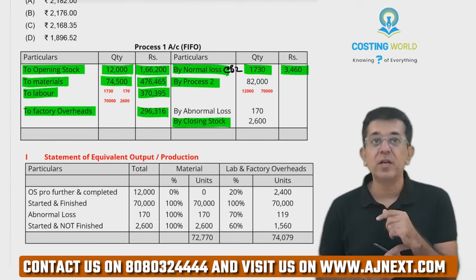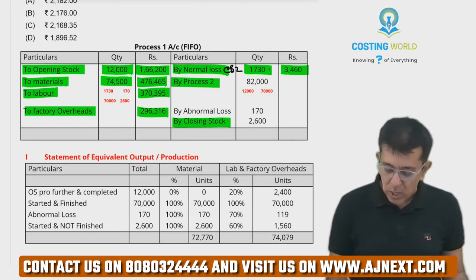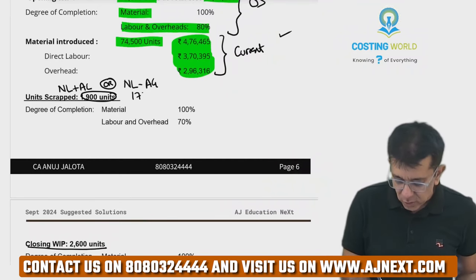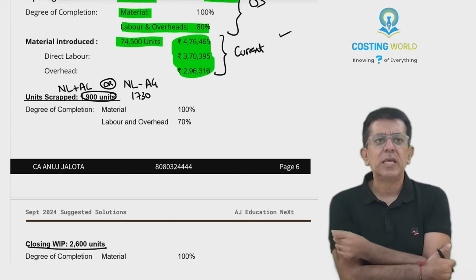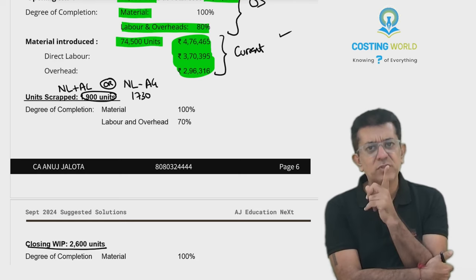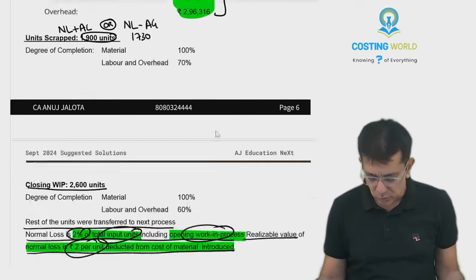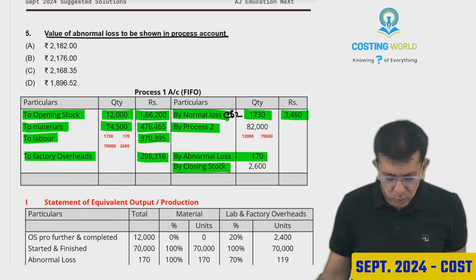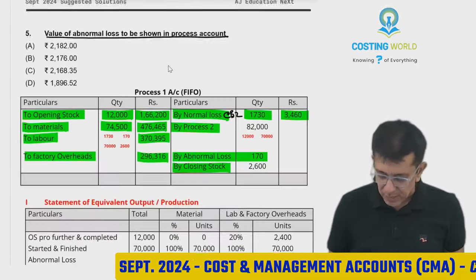Now see, once you have figured out normal loss, you start to realize there must be abnormal loss in this question. How? Normal loss is 1730 and total units scrapped were 1900. So normal loss is 1730. You have scrapped much more, no? If you have scrapped much more, that is you have scrapped 1900, so therefore 170 in this case must be nothing but abnormal loss. So that's how abnormal loss comes over here, 170 units. Okay. And closing stock quantity was 2600. Okay. Further.